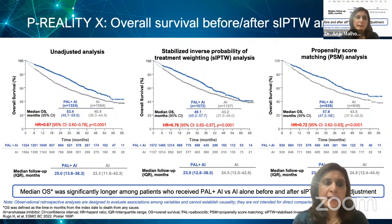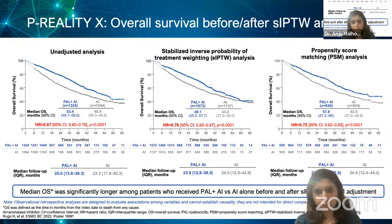In unadjusted analysis, overall survival was 53.4 months in the test arm, and in the control arm, it was 40.4 months. When we apply IPTW, it comes to 49.1 months in the treatment arm and 43.2 months in the control arm. When we apply PSM also, it comes to 57.8 months in the treatment arm and 43.5 months in the control arm, increasing the gap. So median overall survival was significantly longer among patients who received palbociclib plus aromatase inhibitor versus aromatase inhibitor alone, before and after these adjustments.